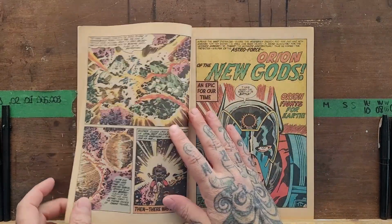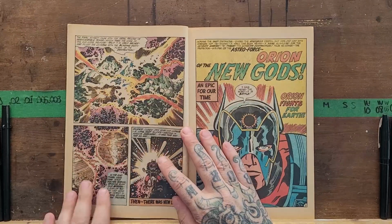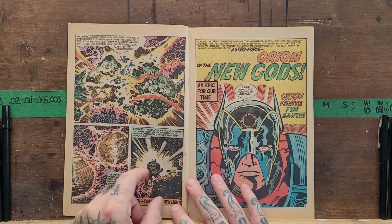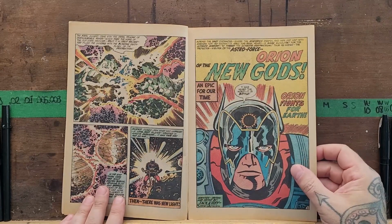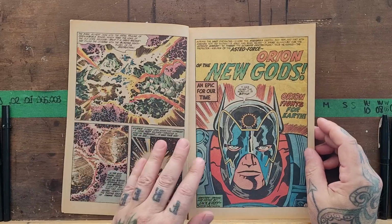And from Ragnarok there, and the destruction of the universe on this panel here, you get the birth of two planets, the new mythology and the new gods. Then we're introduced right away to Orion, who's going to be our main character in the New Gods. We'll learn more about him right away in this first issue, things he doesn't even know about himself. Art-wise, there's nothing to be said here.